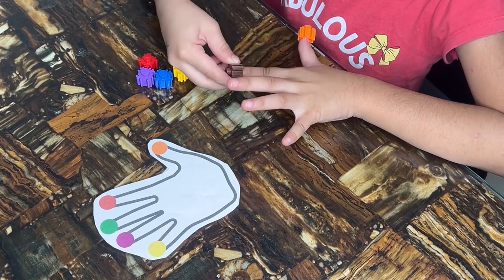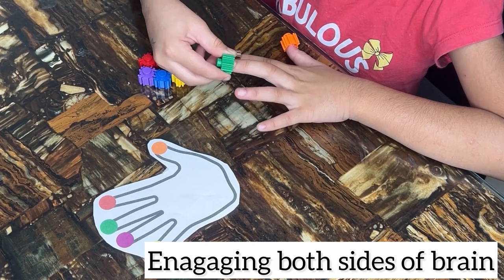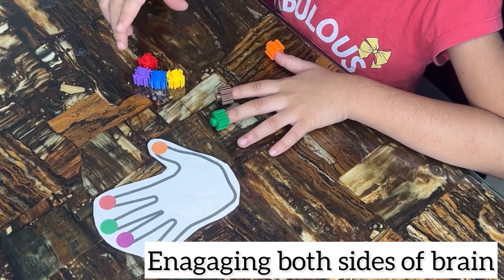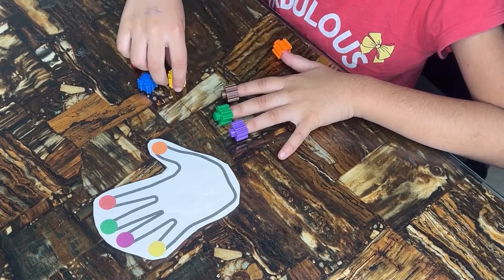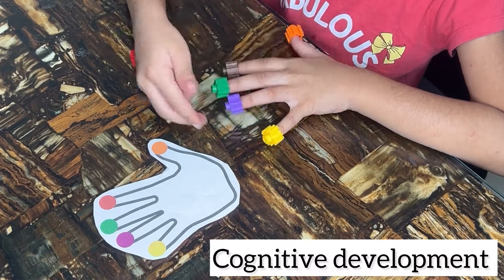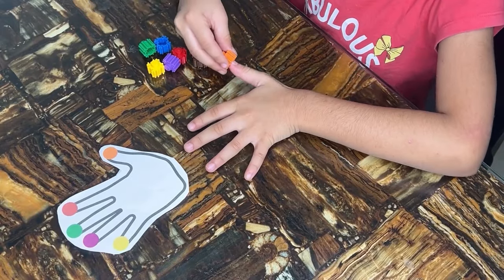Let's talk about why this activity is more than just a burst of color as you code your creations with different colors. The act of using your fingers to draw and color enhances those essential fine motor skills, especially for younger audience. The creative process taps into the right brain while the color coding and organization activates the left brain. It's a symphony of brain power.